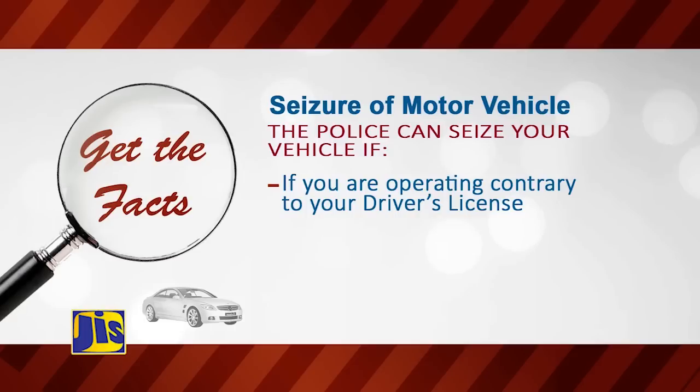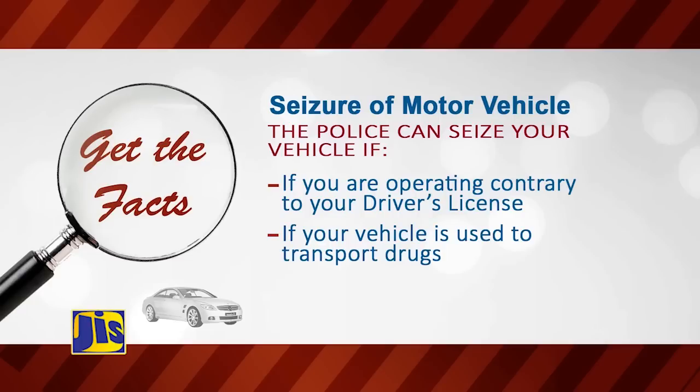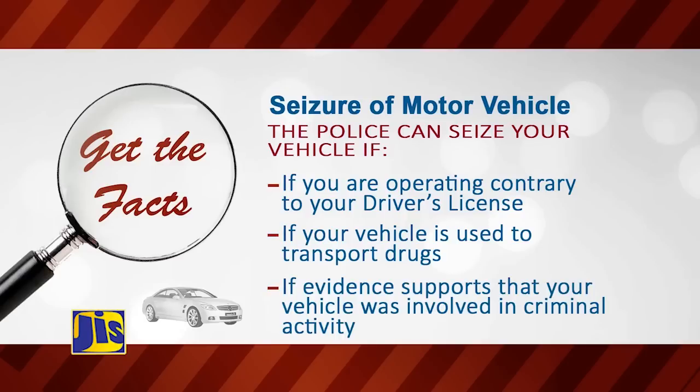There are other acts under which the police can lawfully seize your motor vehicle. For instance, if you are operating in contravention of the provisions of the license that was issued to you, your vehicle can be seized under the Road Traffic Act as well. Also, Section 24 of the Dangerous Drug Act allows the police to seize a vehicle if it is suspected to be used in the commission of those offenses. On a broader sense, if the police have reason and evidence that your vehicle was involved in criminal activity, then the vehicle can be seized and the owners can be held accountable, even if they were not the ones driving the vehicle at the time. So those are the circumstances when your vehicle can be lawfully seized by the police.